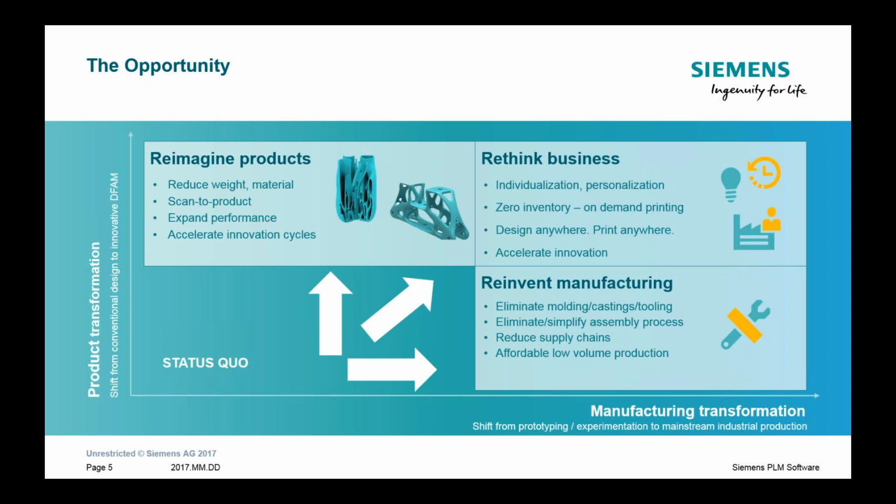One of the opportunities is to reimagine products. Being able to take a product and totally redesign it from the beginning for an additive manufacturing method gives you a lot of freedom. You can reduce weight and material. You can do things like topology optimization. You can totally rethink the way that part was designed, knowing that you're going to additively manufacture it. It also allows a much quicker turnaround when prototyping those parts, getting those parts and that iteration done much faster.